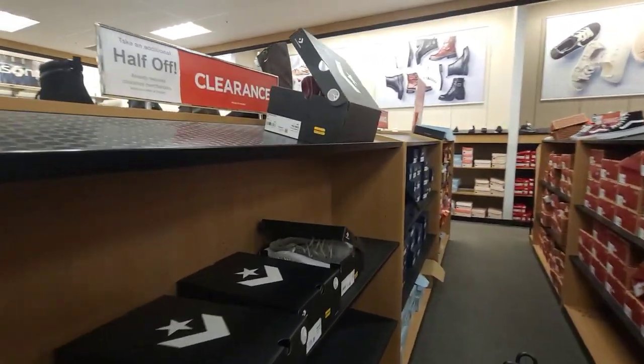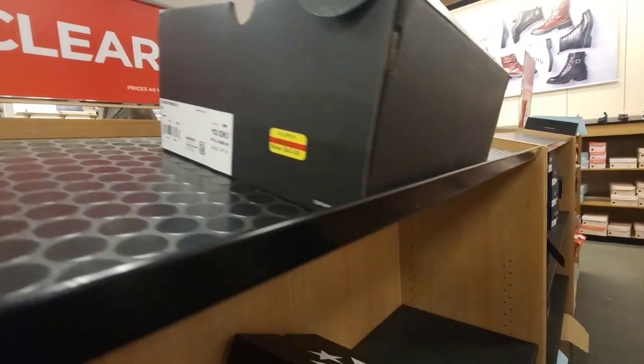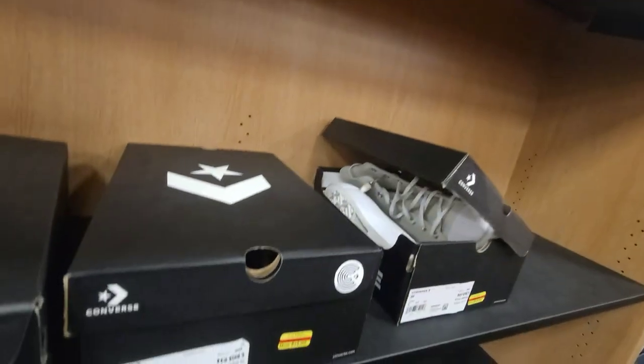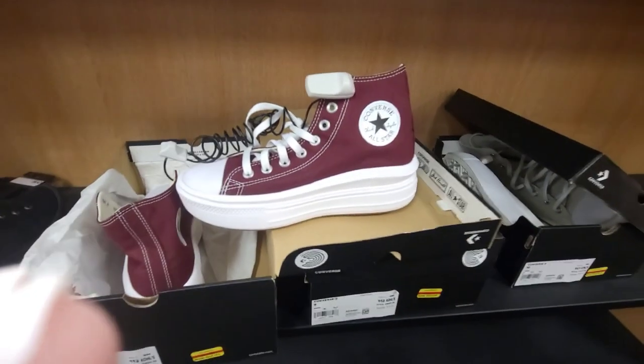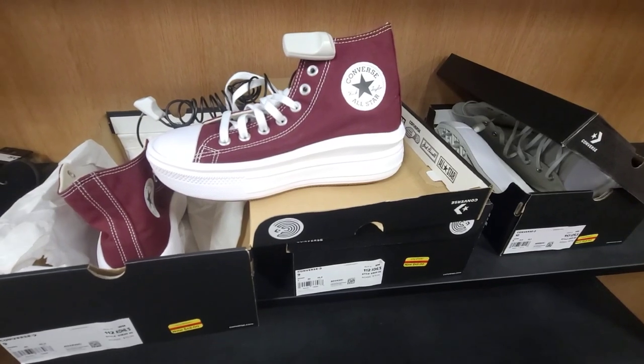We have hit the jackpot in the shoe department. That is, if you like Converse and Vans. So I found these super, super cute, wait till you see them, platform Converse. Look at those. And they're in my size. They're really light, surprisingly light. You would think they'd be kind of thick and clunky, but they're not.